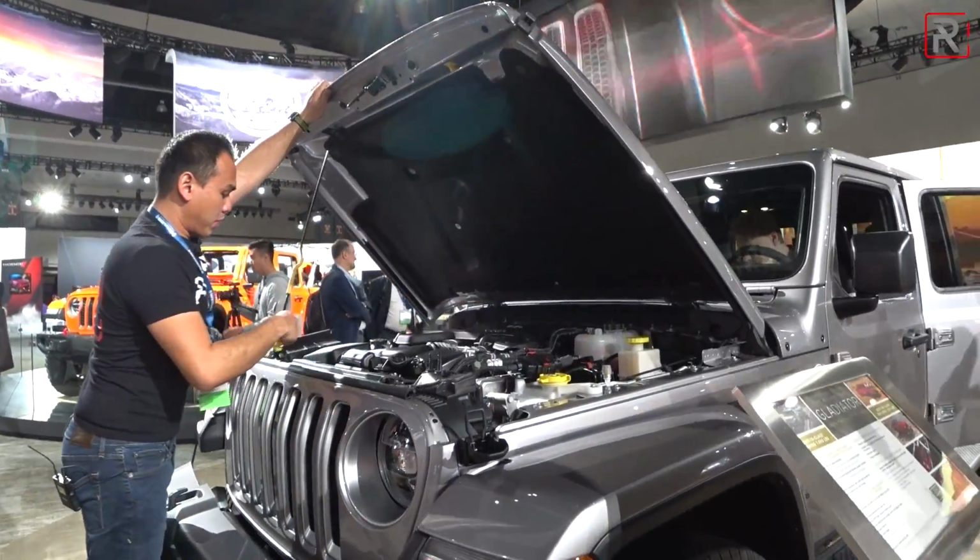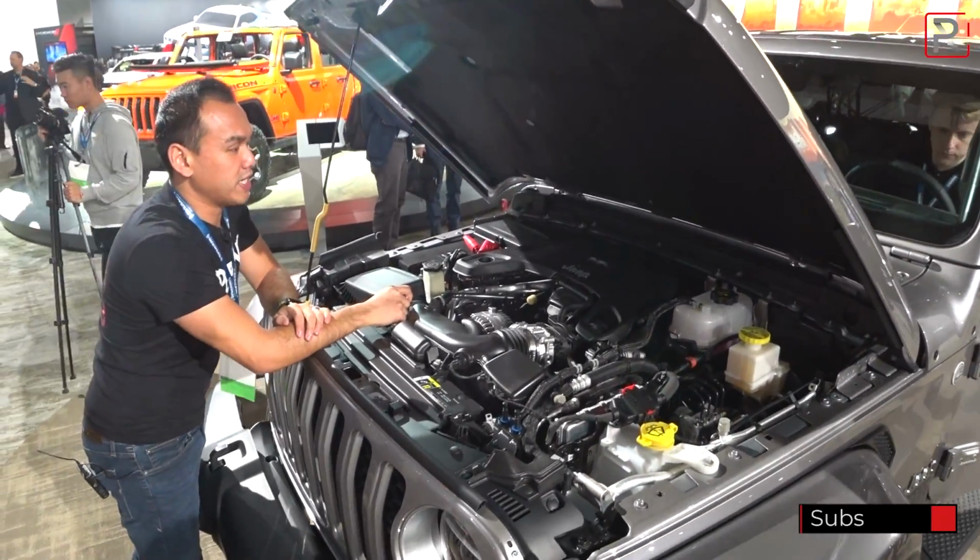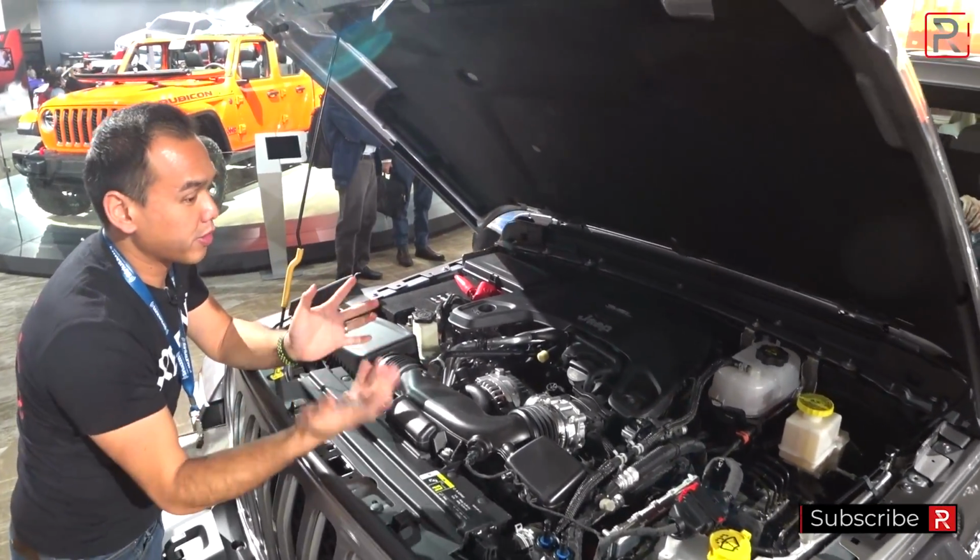So most pickup truck buyers are really curious to know what's going on underneath the hood. Thankfully, Jeep will probably end up satisfying most of you. The base engine will be this 3.6-liter Pentastar V6. We've seen this motor before in the Wrangler and other FCA products.